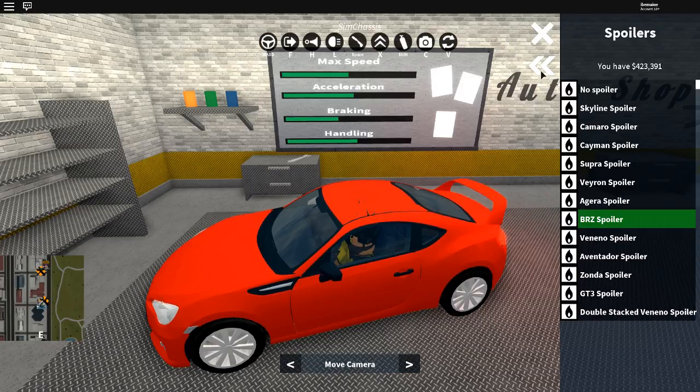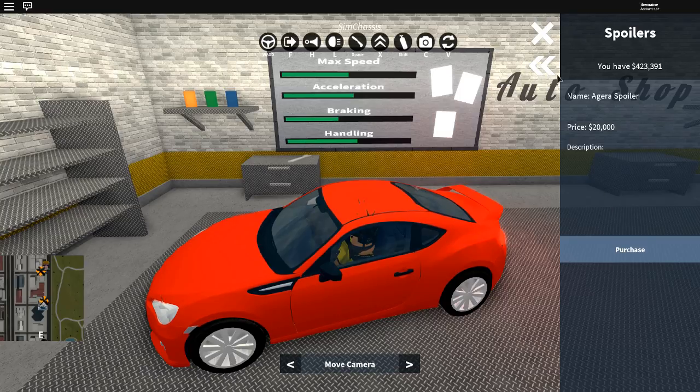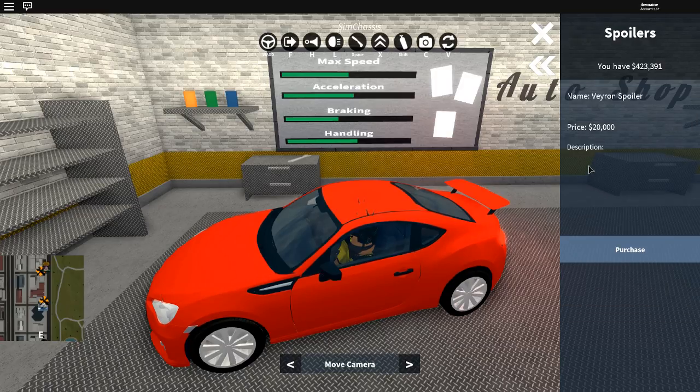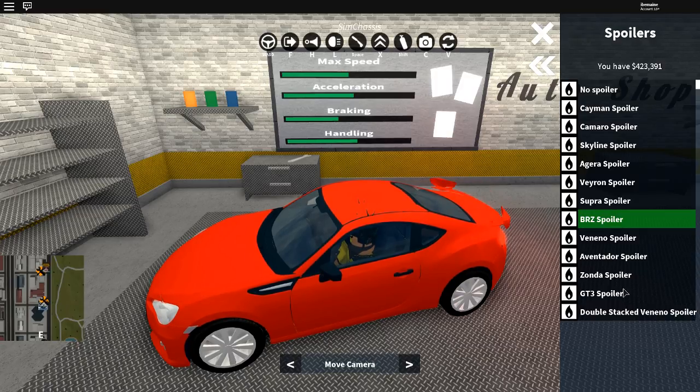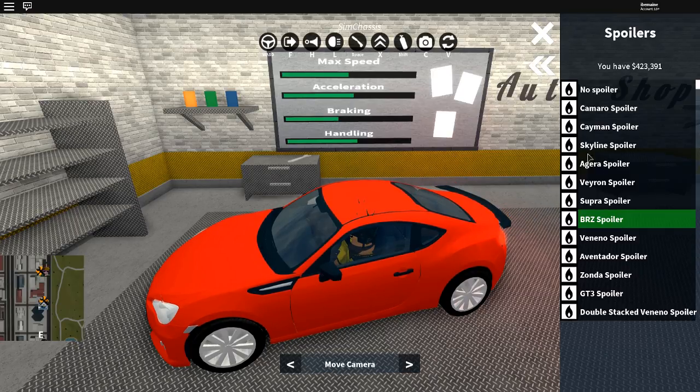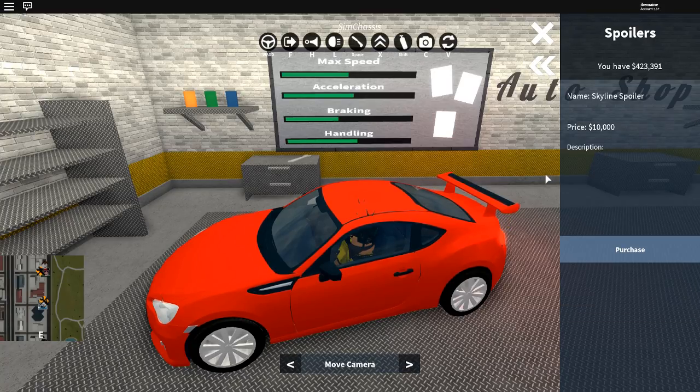Let's look at this one. That was okay. I'm not feeling that one. That's too small. The Veyron. I was on that one. What's the double stack? Yeah, that's ugly. The Camaro Sport is actually not bad. Let's see the Skyline. I like the Skyline. I think I'm going to stick with the Skyline, right? I think I actually like this. Let's go ahead and purchase that real quick.